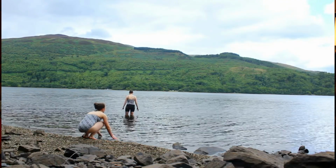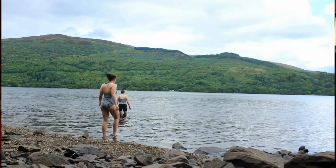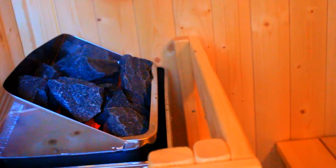Number 2 is to go wild swimming in a loch or a lake and hop into a sauna or a hot tub afterwards. There's just something about being out in nature and experiencing the icy, chilly water followed by a cozy time in a sauna. If you don't have access to a sauna or a hot tub, you could even just come home and jump in the bath.